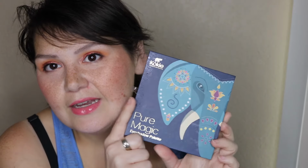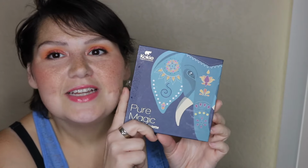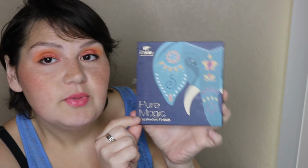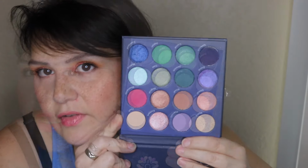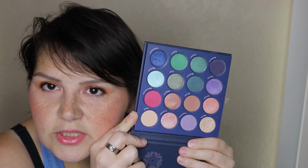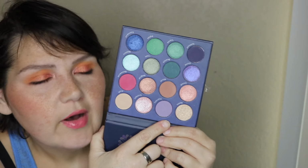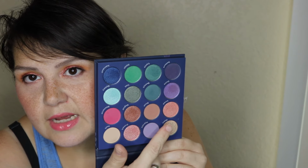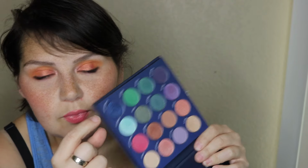Okay, this palette is everything. I've only used it a handful of times and I'm so excited to dive into it and play with it even more. This is the Kokie Pure Magic palette. Looking at it, it's like, okay, what's so exciting about it? Everything. I love the colors. It doesn't scream fall at all to me, but these greens would be great this fall, and I can mix and pair them with some pinks and with some of these more peachy tones here. Even blue, like this deep blue, can be used in the fall to create some magical looks. So I'm not limiting myself to only fall tones and warm tones because that's very boring.